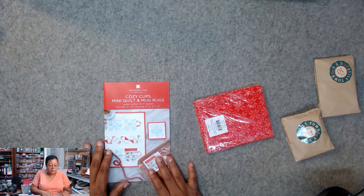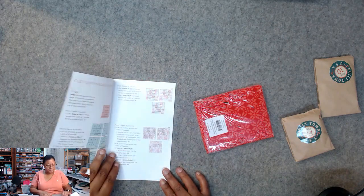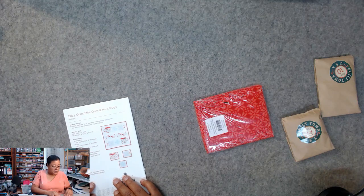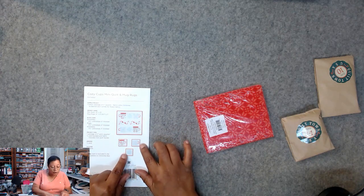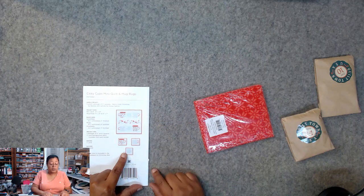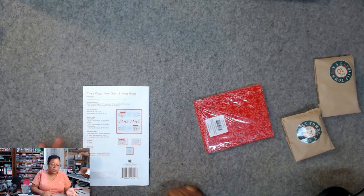So this is a mini quilt that's 21 by 21 and mug rugs in two different sizes, a 6 by 6 and a 7 by 6. So it looks like we have the patterns to make this. So we can make this mini quilt and we can make 3 mug rugs. Or I would assume if you wanted to, you could just make more mug rugs, which is probably more like what I would want to do. I don't know what I would do with this mini quilt.